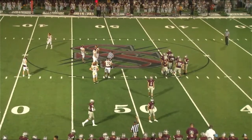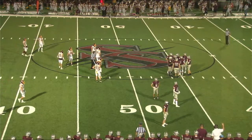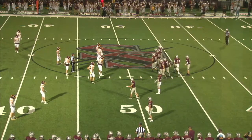Now we just got to get back on track with this drive. Yep. Get 5 or 6 here and make it manageable. I mean, we're obviously at the spot where 4th down is going to be further and further towards the 50-yard line.